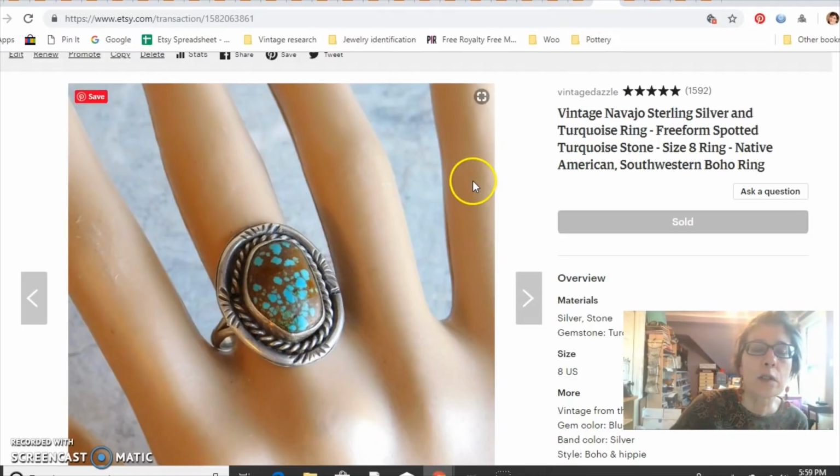And this is a Navajo sterling silver and turquoise ring. Really interesting piece of turquoise in this one. And I paid $15 for that at the flea market and sold it for $48.